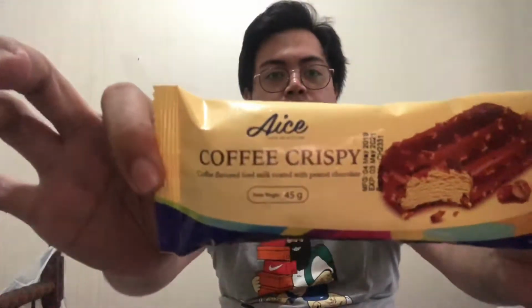Down to the last two. We have the... ooh, this is for morning people. This is the coffee crisp, and the strawberry crisp. Tatlo pala yung crisp nila: chocolate, coffee, and strawberry. But I guess we'll try the coffee first. I'll show it to you again. So this is a coffee crisp, coffee flavored iced milk coated with peanut chocolate.